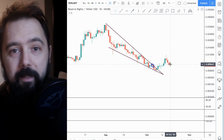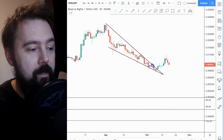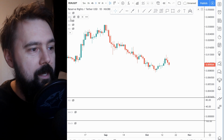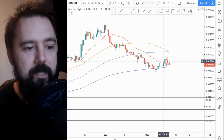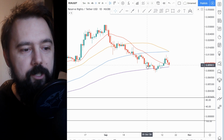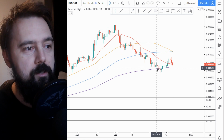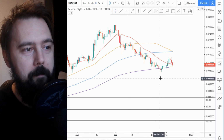Let's draw some trend lines. Let's look at some moving averages and see what's happening with it. So we're gonna remove this and turn on the four most important moving averages. The red one, 20, 50, 100 and 200 moving average, and you see here that it found the support on the 200 moving average, more or less, on the daily.